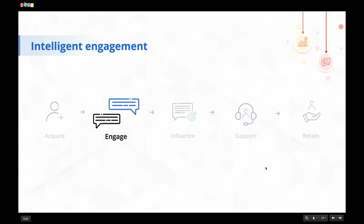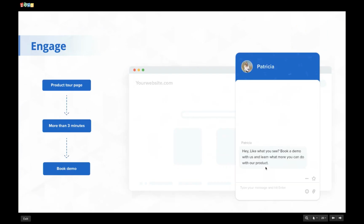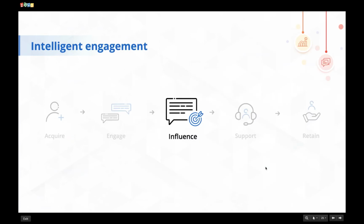So going on to the next stage, so this is just the example that I wanted to show. So the next stage is the influence stage. So once you have welcomed the visitor and you have engaged them, the next part is to influence their purchasing decision. But it's not about brainwashing your customers, but engaging wisely with targeting the right person with the right message.